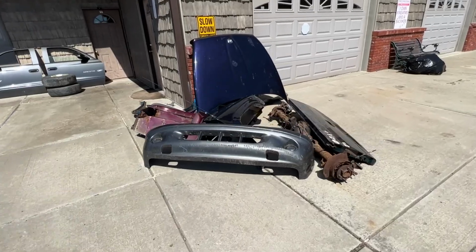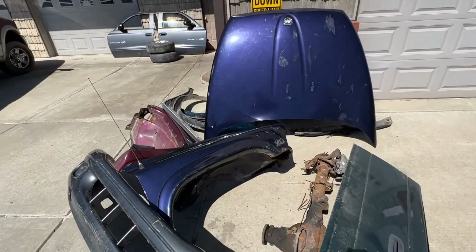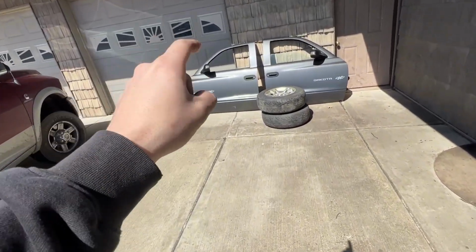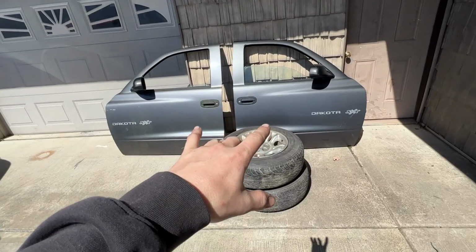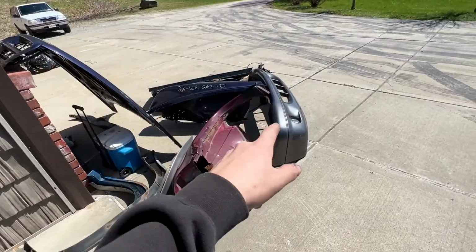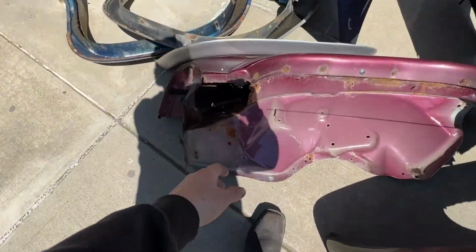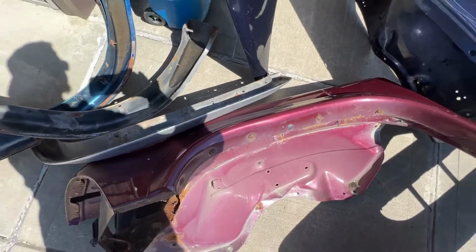So the last clip you guys saw was probably about 3 or 4 days ago. We have officially secured all of the parts for the truck. So we got two, they're actually pretty clean doors. They're rust free. We got a decent front bumper. It's kind of scuffed up, but it's gonna get sanded and painted anyway. This has a little bit of rust on the inside. No rust up over top of the flares.